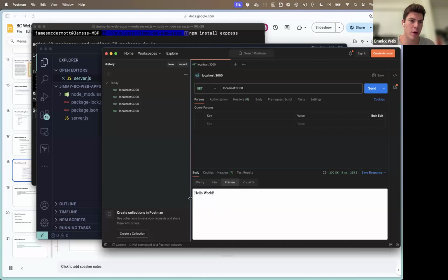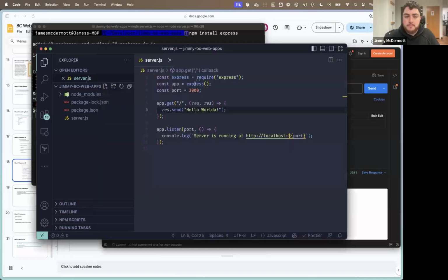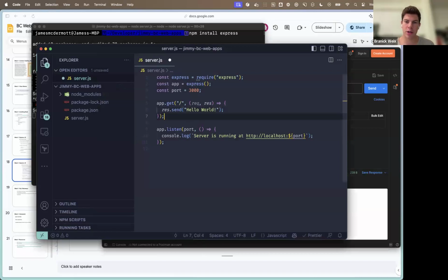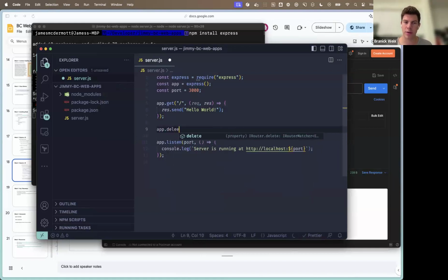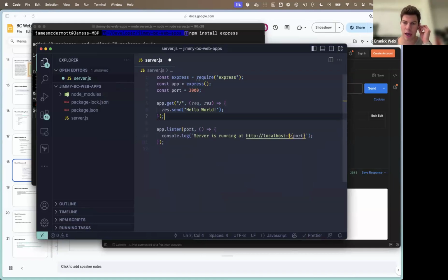So, Jimmy, pull up your code editor there quick. Yep. So you saw we added a GET route there. You could define the route. Next week, we're going to show you guys how to add other types of routes, so post and delete. And next week, you guys are going to build your first website, and we'll have you make your own profile page with HTML and your own routes.